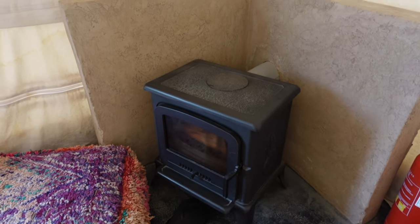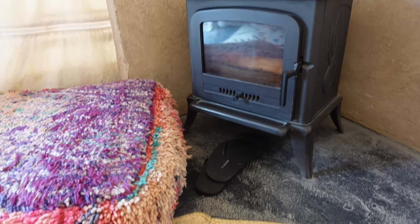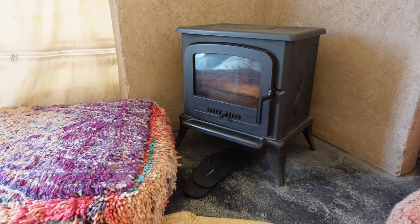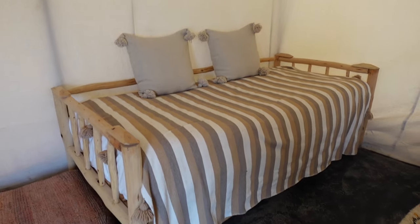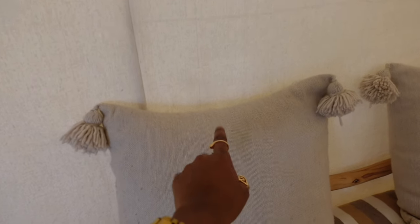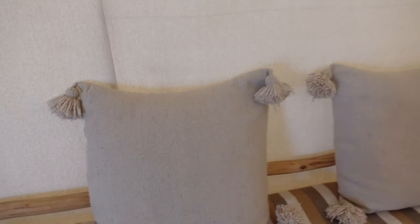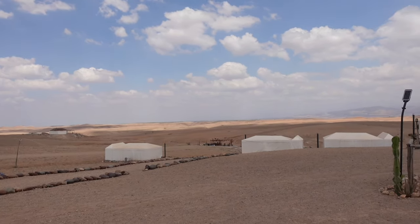Also, this is the fireplace. I think it works. I don't know. I've never used the fireplace before. And then we have a fire extinguisher, so it definitely works. And then this cute little thing here and here. Now, this whole part is probably my favorite. I love the colors. I love the pillows with the tassels on the side. It's really cute. And then this is what the outside looks like.